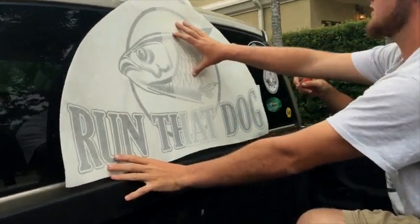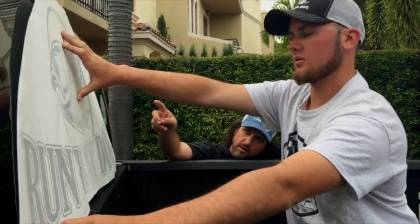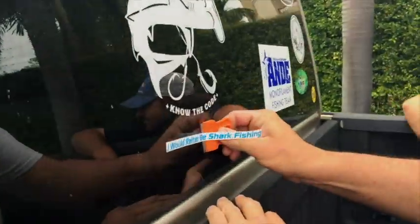Cut the top off. All right. And make just not have the round thing over the mullet head.